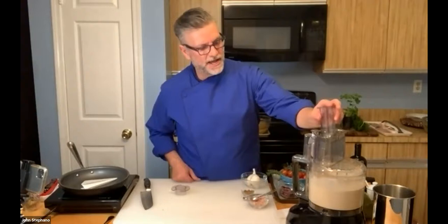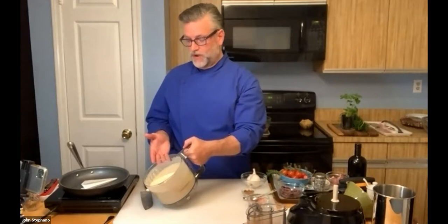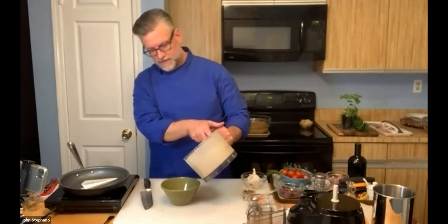See our consistency. This is the way hummus is supposed to look. See that? Now, what you can do is refrigerate this overnight to get it a little bit more bound and a little bit thicker. But I'm going to take this. I'm going to pour this in here.